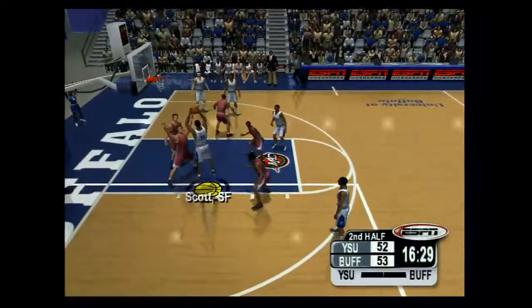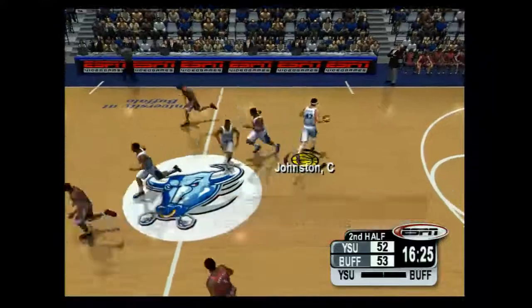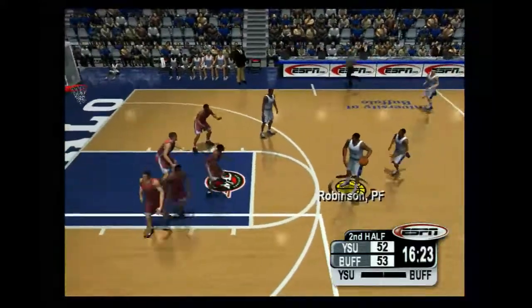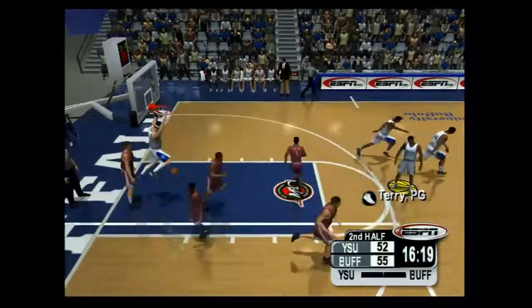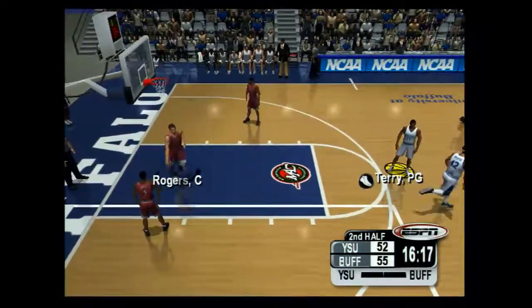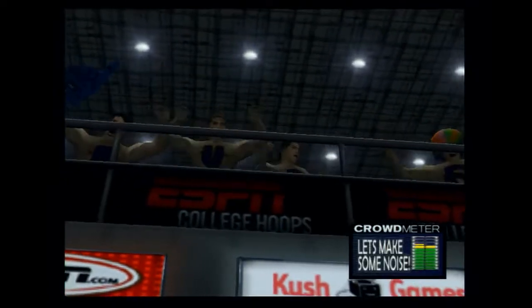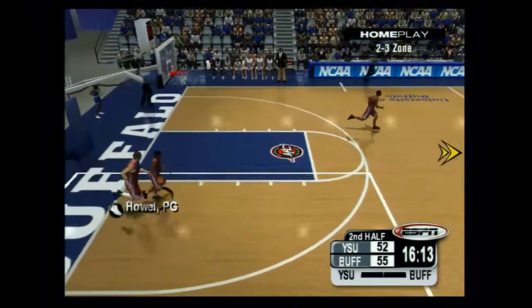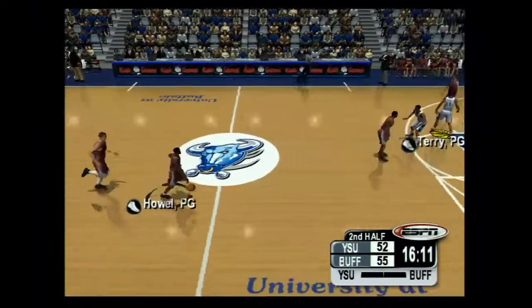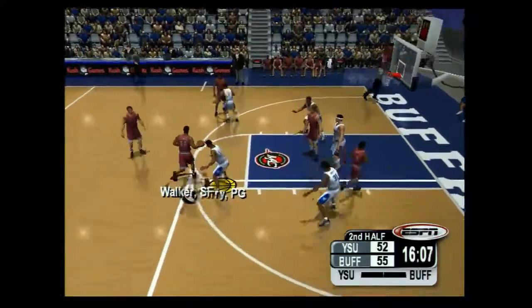Passes back. Shoots. Rogers with the rebound. He's increased his total to 8. The Bulls get that one and have now scored 6 unanswered points. Mike, the fans are really getting into it right now. This is a great scene for college basketball. There's nothing quite like the relationship between the students and their team. This crowd has really been a sixth man for this team.